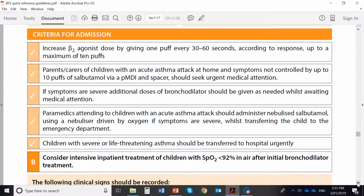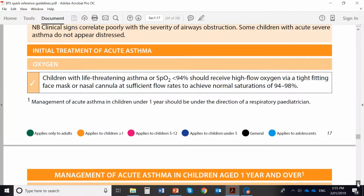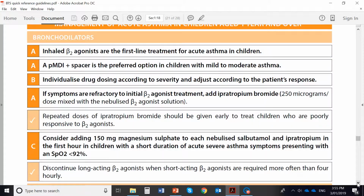Most of the kids often have coexisting viral diseases which cause even more discomfort because of the dryness. Now, the treatment of acute asthma in adults and children is not that different, except that we keep using the pMDI with a spacer, just like in adult patients.